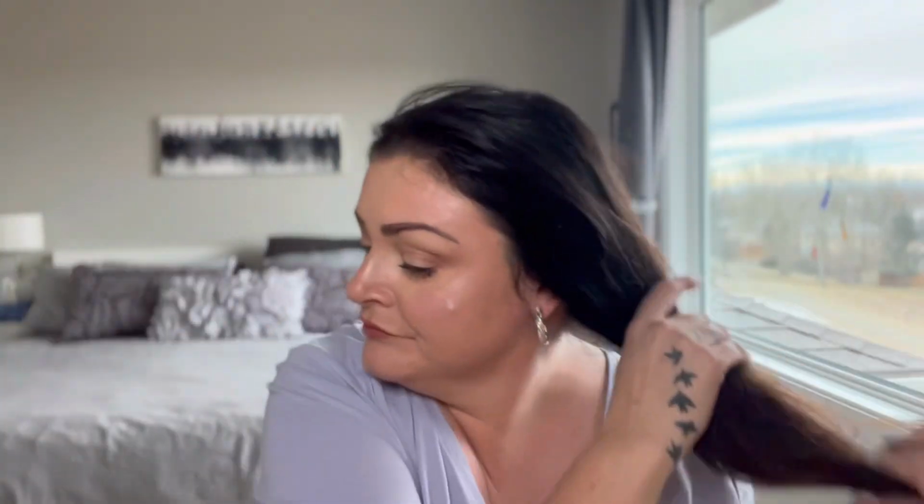Just massaging that in. All right, I'm gonna add some Thermal Protect Styling Shield. This is a heat protectant. Always smart to protect your hair from the heat anytime you're using a hot tool. Just gonna comb that through.